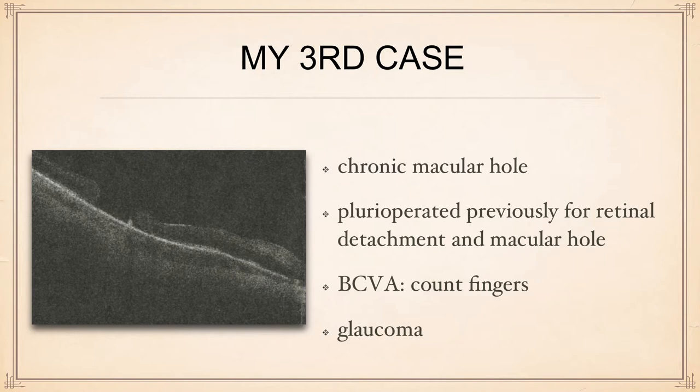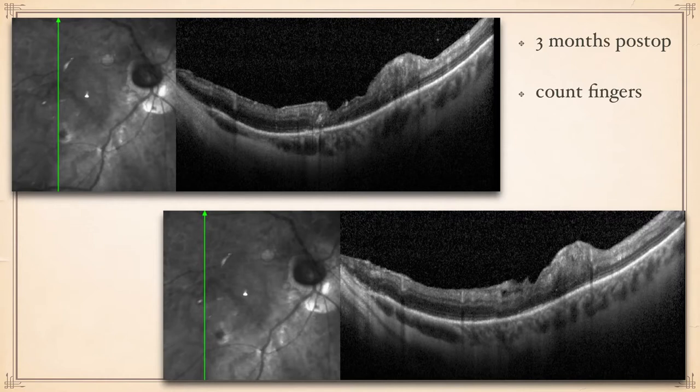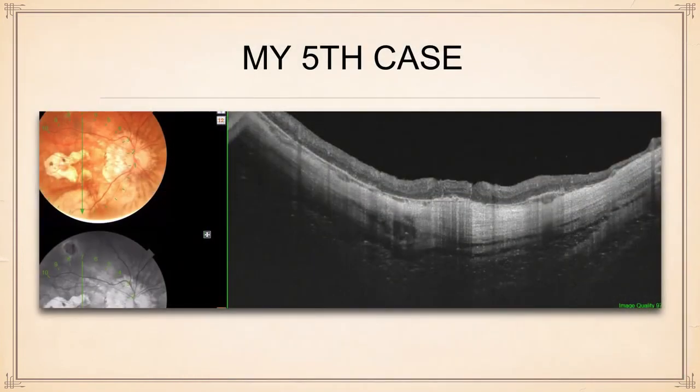This patient was operated for retinal detachment and macular hole. Well, here you can see 3 months. Now I am at 5 months post-op, and still the patch looks integrated. The patient has very poor vision, but I think in this patient vision could be compromised also for other reasons, so I cannot comment on that, only on the anatomical integration that looks much better than the previous one.